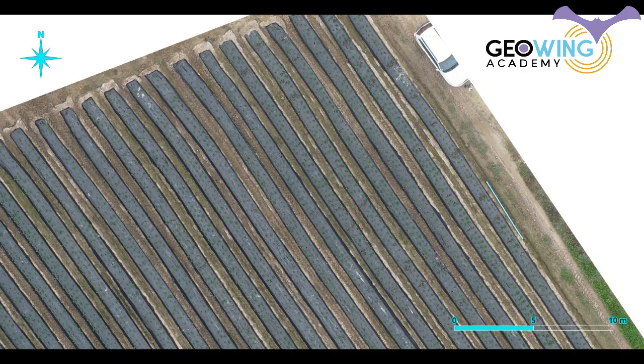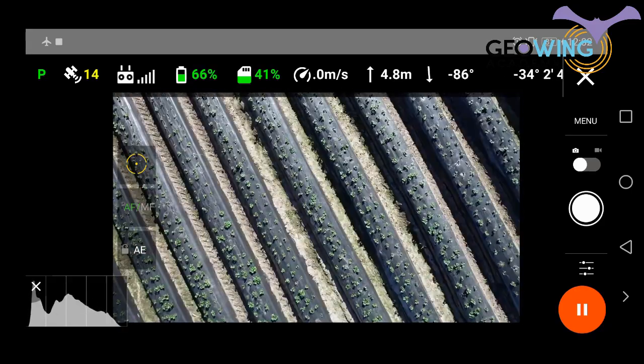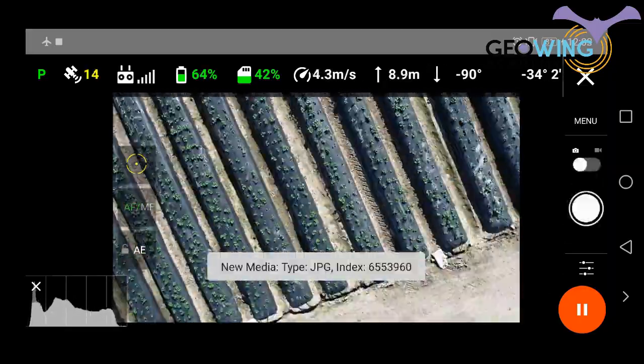Then, why not run your drone maps through custom machine learning algorithms to identify each plant and report their health statistics? Let the machines do the heavy lifting for a change. Need random field samples? Let the drone grab low altitude snapshots.